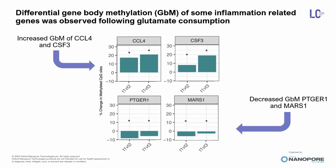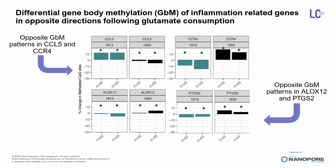And specifically for the arthritic patient, differential gene body methylation of some inflammation-related genes was observed following glutamate consumption. We saw an increase in gene body methylation of CCL4 and CSF3, while we saw a decrease in methylation for PTGER1 and MARS1. We additionally saw differential gene body methylation occur in opposite directions for the following genes: CCL5, CCR4, ALOX12, and PTGS2.